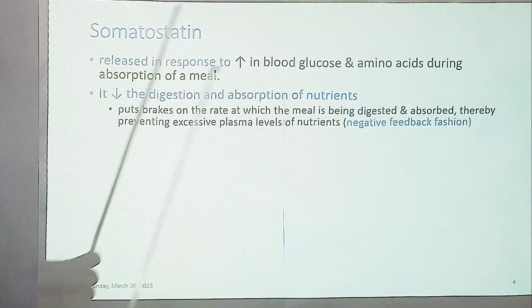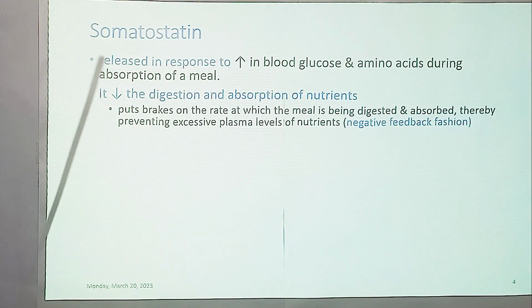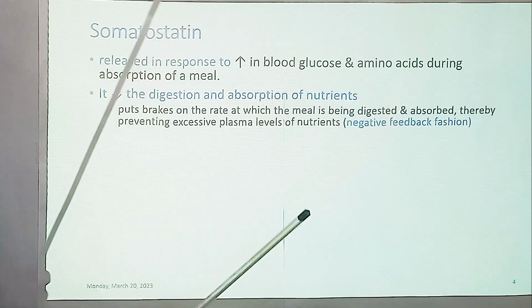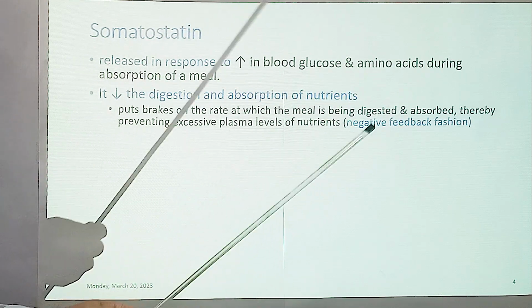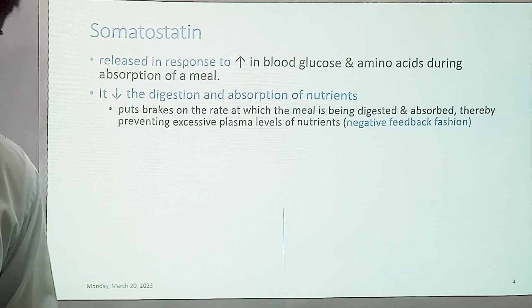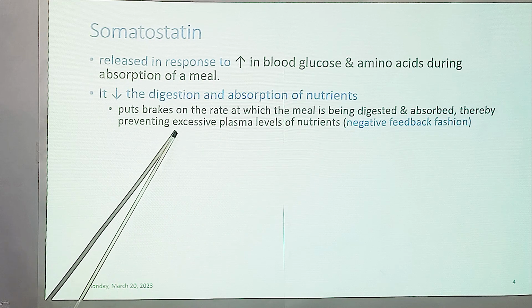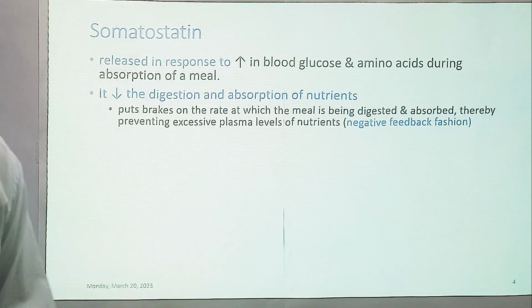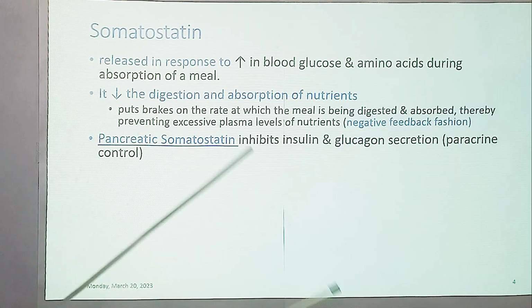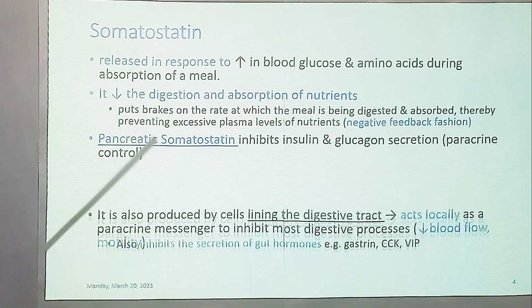Let's briefly talk about somatostatin hormone. This hormone is released from the delta cells of the pancreas in response to the increase in blood glucose and amino acids, because after taking a meal, when food is being digested, these nutrients increase in our blood circulation. So this somatostatin hormone is like a brake which decreases the digestion and absorption of the nutrients, and hence it does not allow an excessive increase in the level of these nutrients in our blood. So it is a negative feedback mechanism. Moreover, somatostatin also decreases the secretion of insulin and glucagon from the alpha and beta cells through a paracrine mechanism.